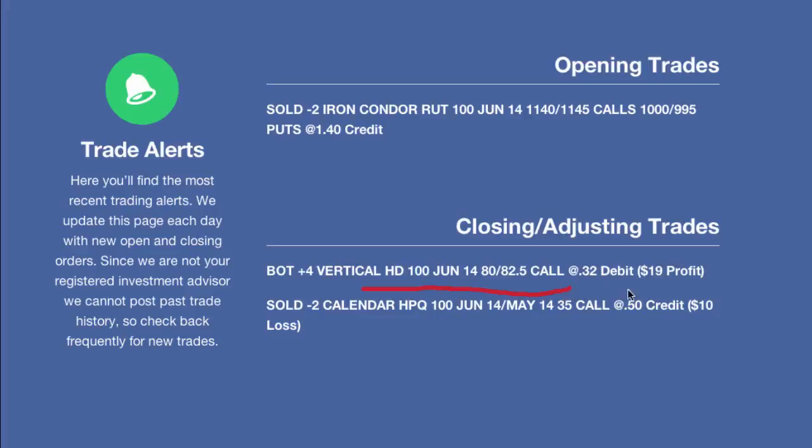Now, in retrospect, we could have bought these back for a little bit less of a debit, but at the same time, we made a $19 profit on these. It was a very good trade, about an $80 win on our part, and we didn't even have these things long. I think we had them for a little over a week or so. So for the amount of capital that we put up and the time that we had these options invested, it was a pretty high return on our capital.